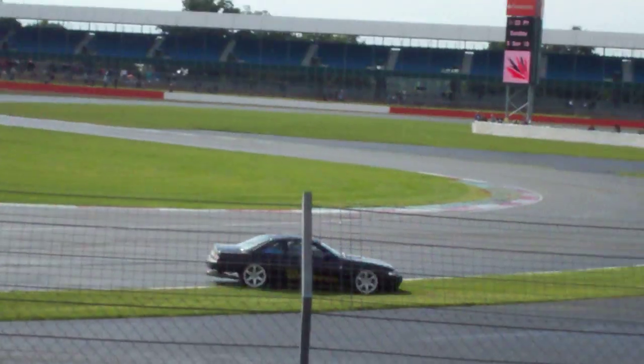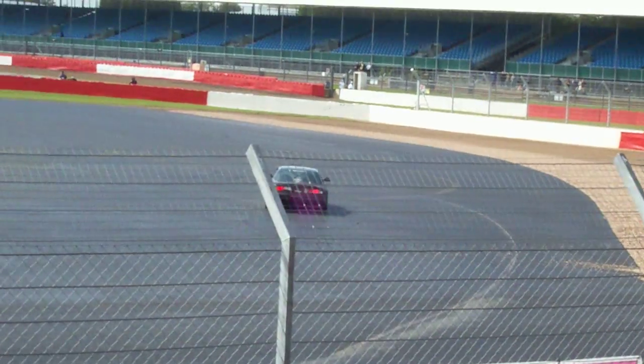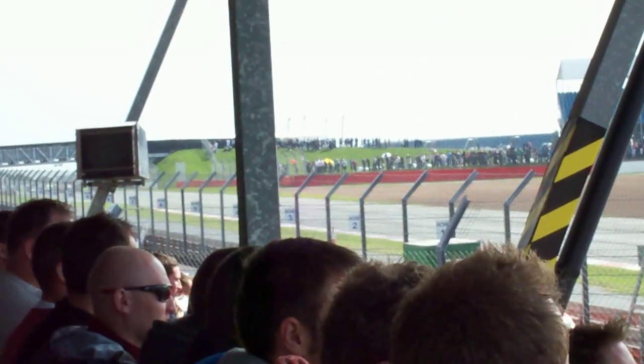Here we go, Middo. No, Middo giving the steward something to do here. Marshals have the flag ready for Middo as soon as he comes in.